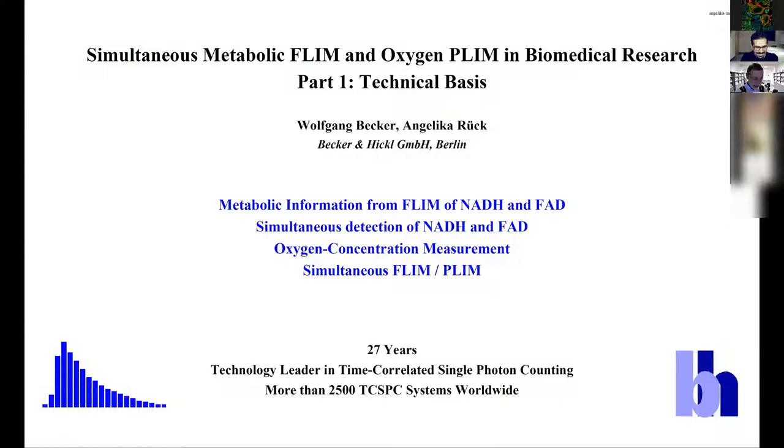So it comes to me to give the first part of this presentation, which is the technical basis of metabolic FLIM. I will say some words about how we get metabolic information from FLIM of NADH and FAD. A lot of things have already been said about that here. Simultaneous detection of NADH and FAD, oxygen concentration measurement, and finally, simultaneous FLIM and PLIM.